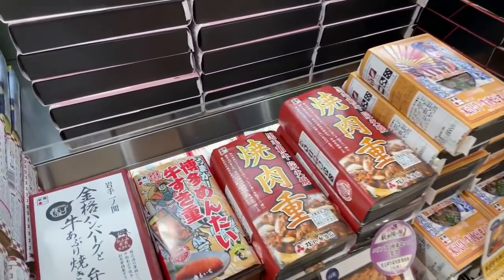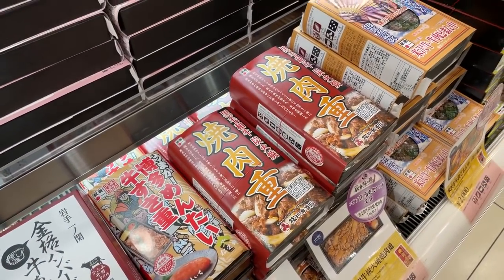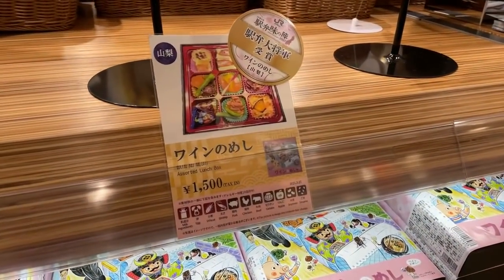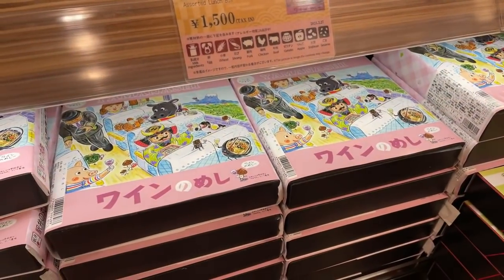All right, let's see what we got here. This one's a yakiniku bento. That looks good, grilled beef on rice. And then this one's a wine meshi. This has wine in it. What? I like the outside of it, looks pretty cool.